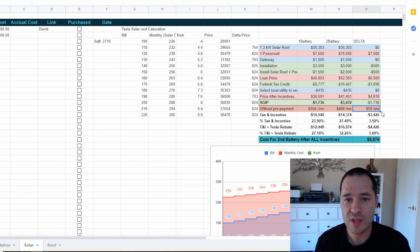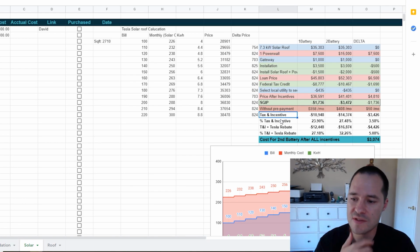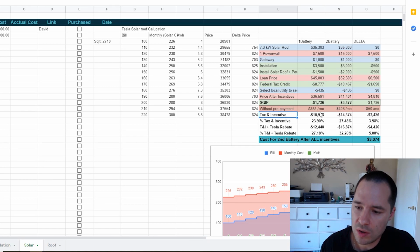So if that's something that you feel comfortable with, $50 not a big deal for you, then I would probably be strongly considering this. But let's keep going here. Let's take a look at the tax and incentives totally. So I summed up the whole incentives.